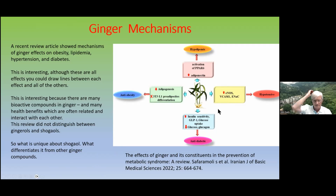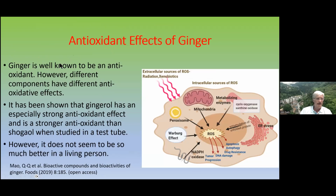Well, let's keep talking here. The thing about it is it's interesting that it has all these different ways it can go because there are a lot of different compounds in the ginger. This review, where this came from, didn't really distinguish between gingerols and shogaols. They just lumped it all together. So what is really unique about a shogaol and what differentiates it from other ginger compounds? And that's one of the big questions we have.